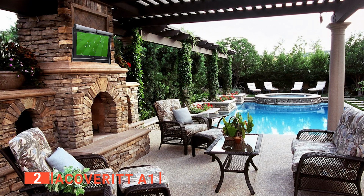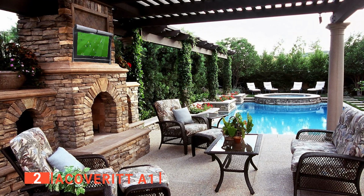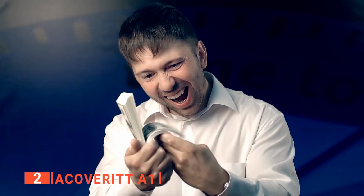The Acoveritt A1 outdoor TV set cover is a great choice for people who want a more convenient and affordable way to protect their outdoor TV.